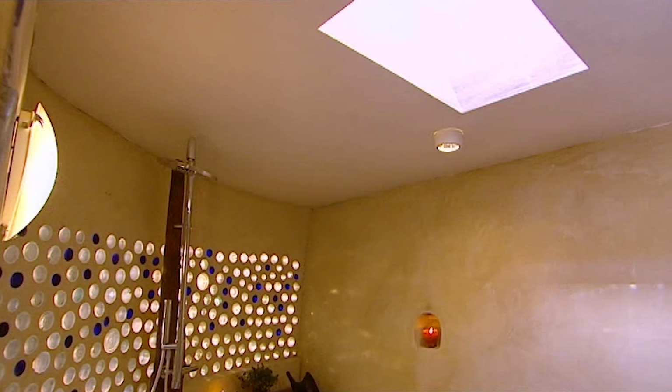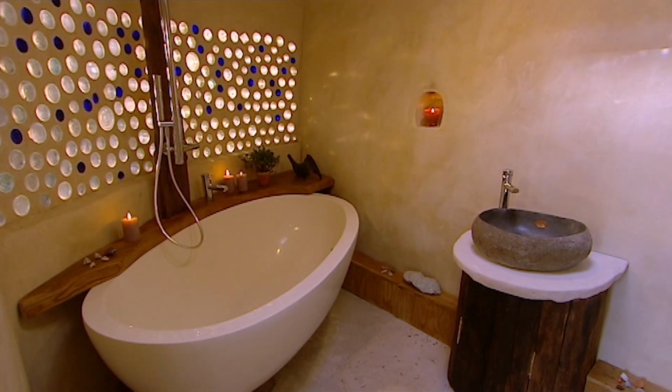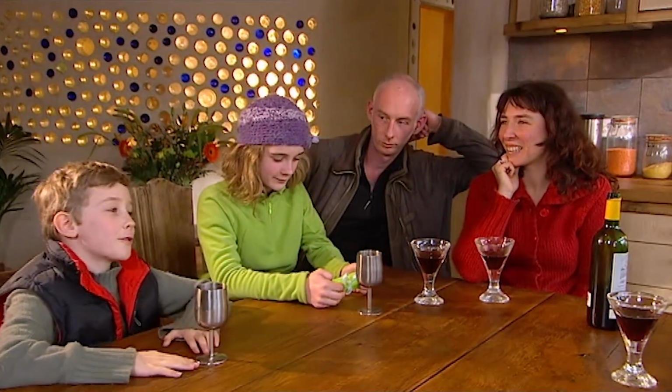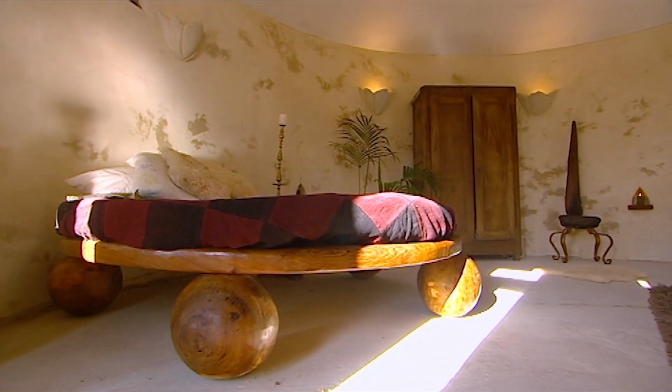Tula, do you have a favourite bit of the house? The bathroom. I really like the bath and I really like the sink because it's made of a rock. So it's not like a normal sink. What about you, Morris? I like the round room because it's got lots of furniture and it's all really nicely organised.